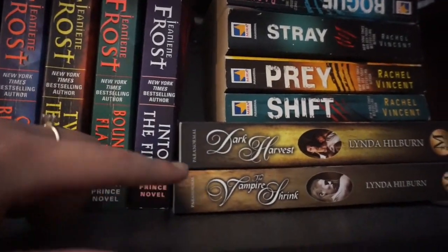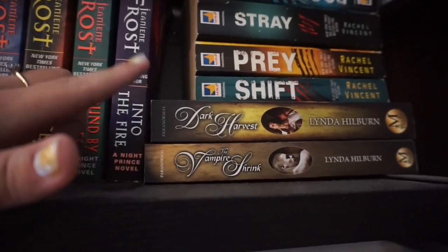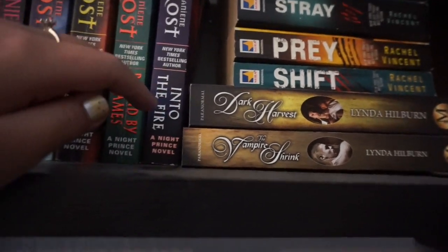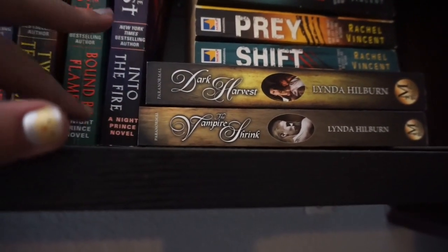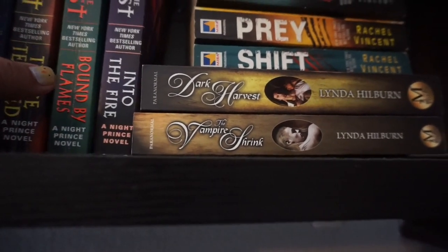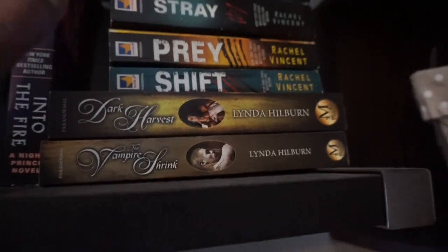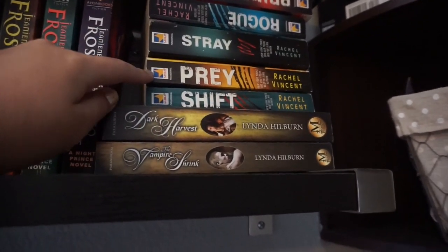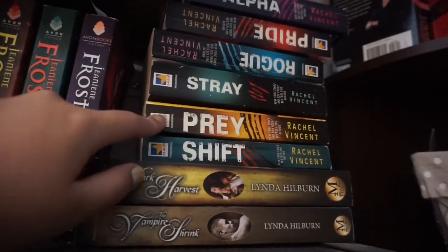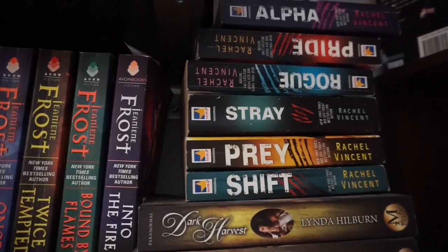Over here I have The Vampire Shrink and its sequel Dark Harvest. So these are about vampires. This one's pretty cool. It's pretty dark, but it's a fun little series. These ones are by Rachel Vincent. They're about shifters, I believe, and I haven't read them yet. They were given to me to borrow, but I haven't got to them yet.